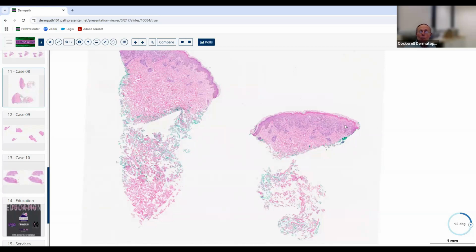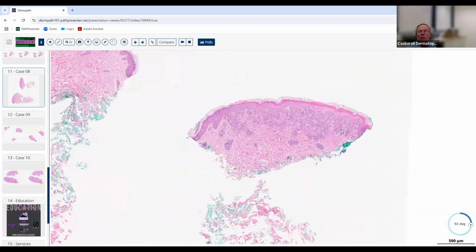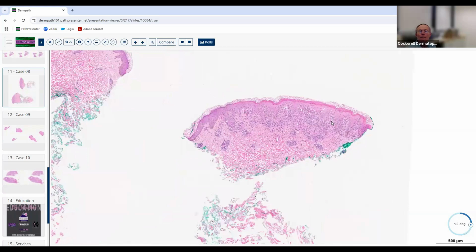And what's the pattern? Well, superficial perivascular and mid, mostly superficial, but notice how it's also hugging the epidermis here. So there's an interface component to this process, interface dermatitis. And we know there's two main types of interface dermatitis. There's lichenoid, and then there's vacuolar, and sometimes there can be a little bit of both.